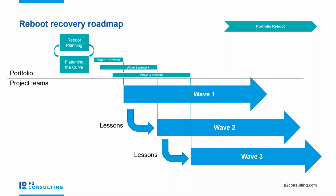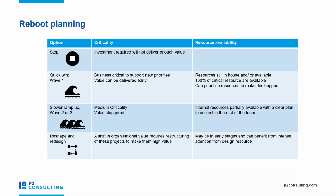There'll obviously be some pre-work, and as I said, we need to learn the lessons from one phase to the next. So moving on to the next slide, we are looking at what projects we're going to put into which of the waves. Essentially, this is a really good time to consider some of those projects which you may have mothballed with the full intention of rebooting, but now things have changed so much that you can't see that the value is there from rebooting them. So be brave at this point and put a stop to them.